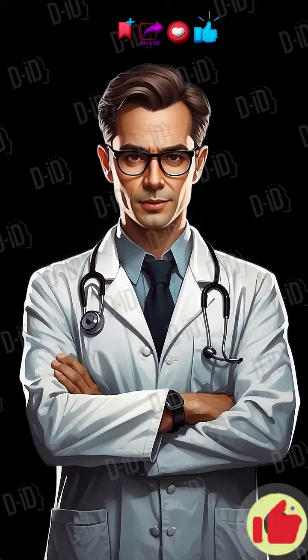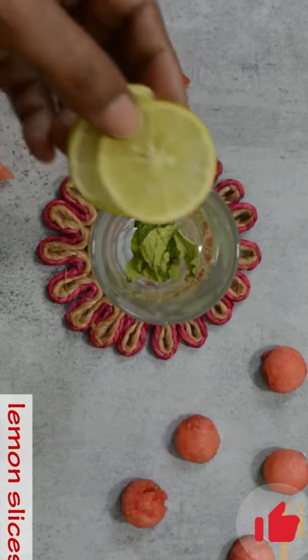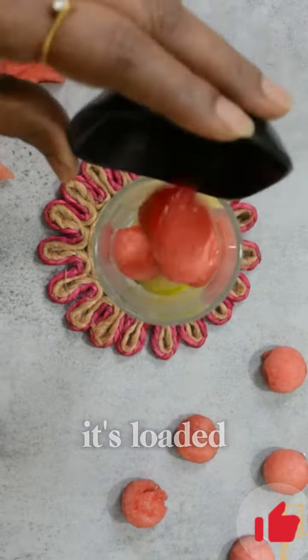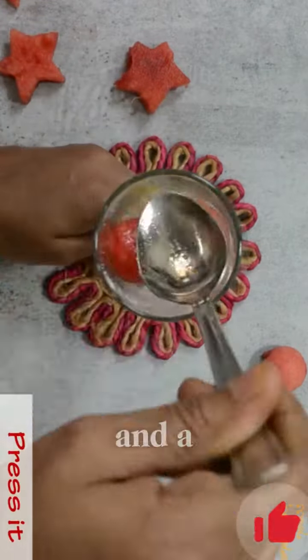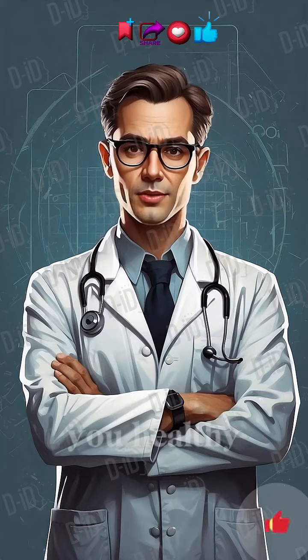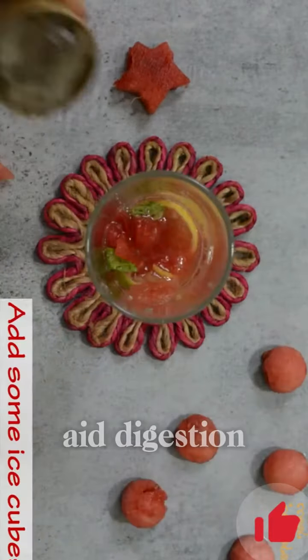Watermelon lemon drink. Watermelon is not just tasty, it's also full of water, which helps you stay hydrated, especially on hot days. Plus, it's loaded with vitamins and minerals that are good for your body. Lemons add a tangy twist to this drink and are packed with vitamin C, which supports your immune system and keeps you healthy. They also help to detoxify your body and aid digestion.